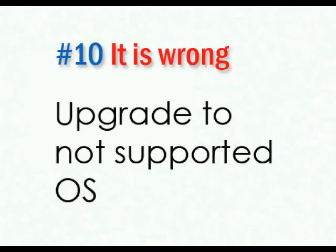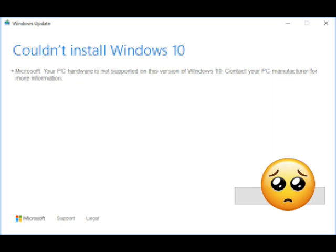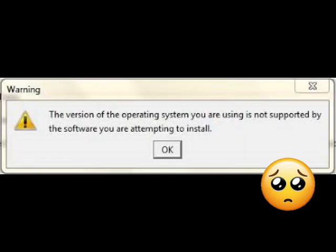Number 10. It is wrong to upgrade your OS to a higher version if you have just the lower version. Say for example, you have Windows 7, you cannot just simply upgrade it to Windows 8 or Windows 10 because the requirements will not be met. It will make your laptop slow and you will not be happy with its performance. Better stay in the original operating system.